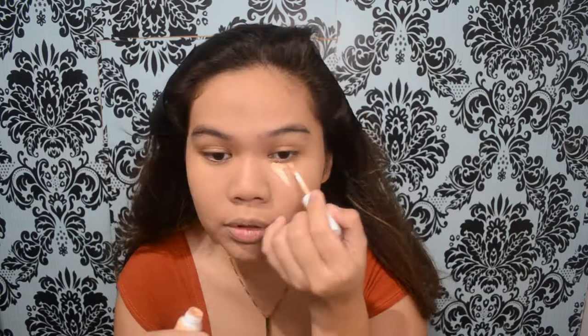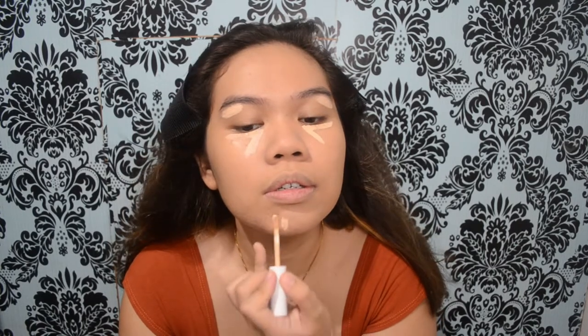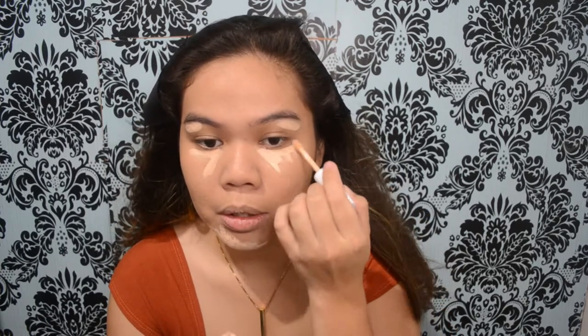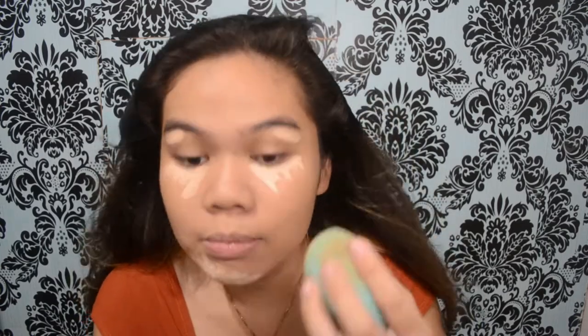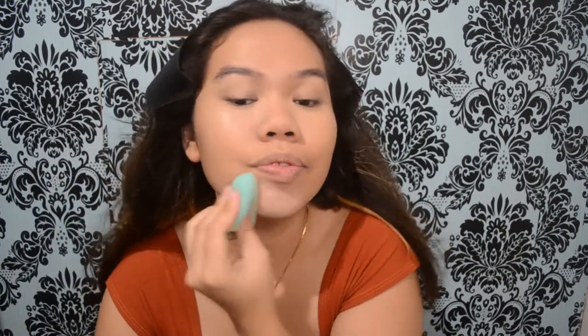So guys, I'm done with the foundation. Next, concealer. I have the Super Stay Full Coverage Under Eye Concealer in the shade light. Let's blend it. I've blended the concealer.